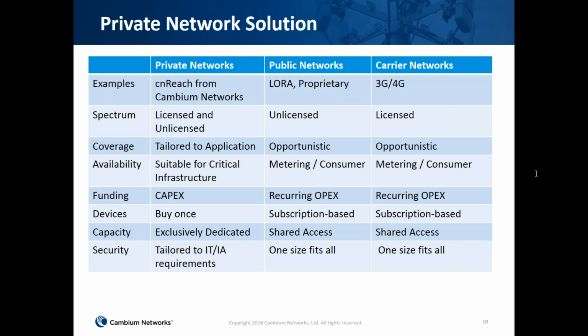Funding is clearly different. With a private network, you're generally going to have an upfront capital expense versus a recurring operating expense with a public network. And that leads to the next one, which is devices. With a private network, I can buy it once. If it's a public network, I have to keep track of those devices. I have to understand when those devices go out of service, so I stop paying those subscriptions. So there's a whole additional level of overhead in device management when I'm working with an OpEx model.